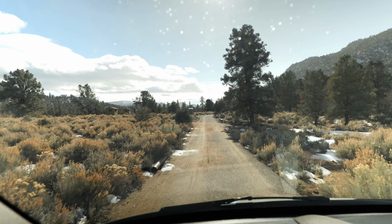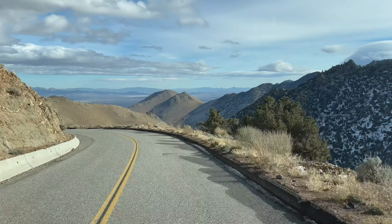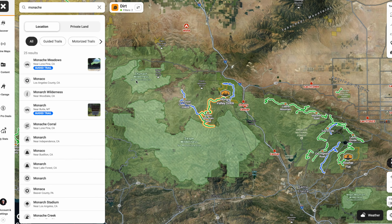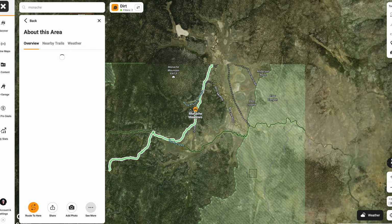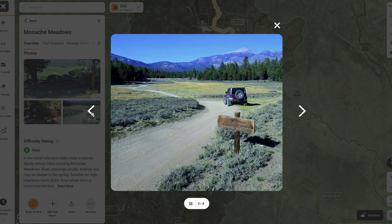I took a trip about 6 months ago, and I really wanted to go to Menachie Meadows. I wanted to take the van on an off-road adventure. I wanted to get stuck somewhere, have someone pull me out. And so what I did is I researched it on OnXOffroad. I researched the trail in the High Sierras. That's where I wanted to go. And I wanted to follow this trail all the way to this meadow and camp out there for 2 nights.